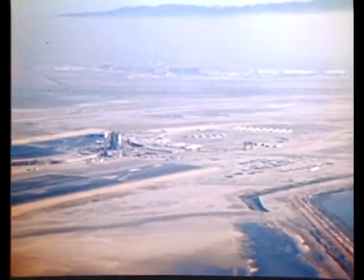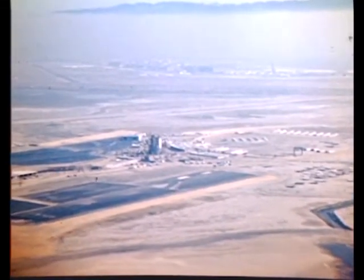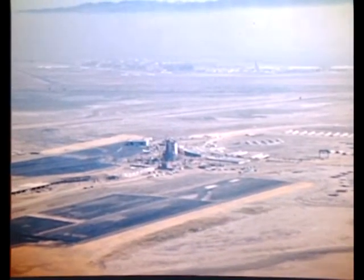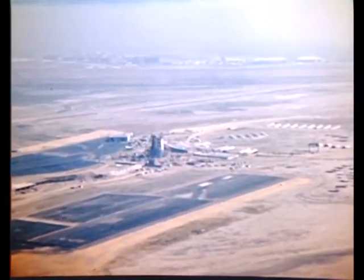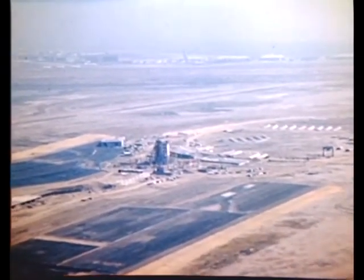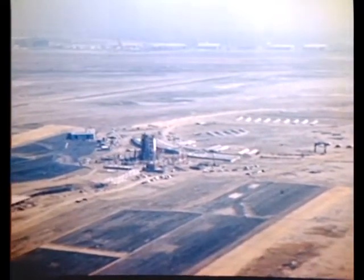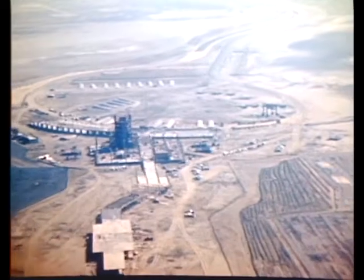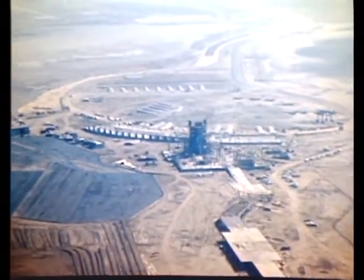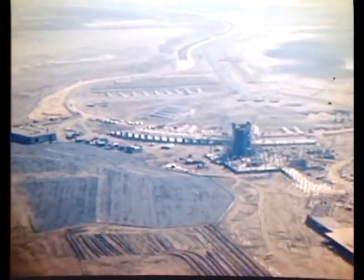Now the spectacular architecture of the terminal building is forming. The complex of buildings includes a separate structure for emergency vehicles and mechanical equipment for air conditioning and heating. Now, clearly defined are the 500-foot curved ticketing and baggage handling buildings, the two-story lobby and its control tower, and the loading gates.